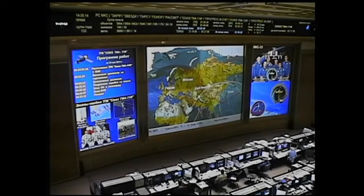This right here, a view inside of the Russian Mission Control Center, located just outside of Moscow in Korolyov. The Russian flight controller is responsible for communicating with the crew, monitoring the telemetry on board the Soyuz craft during all of tonight's dynamic activities.